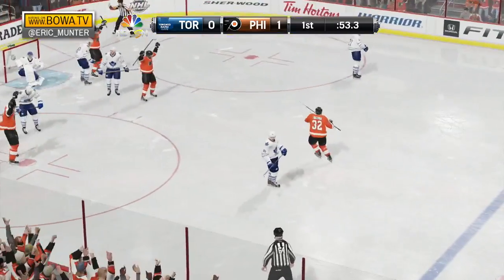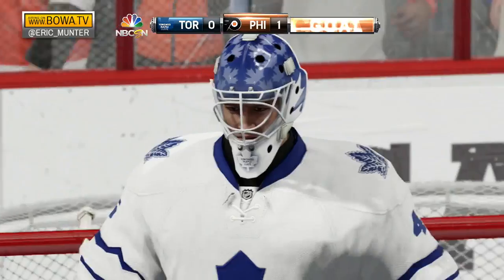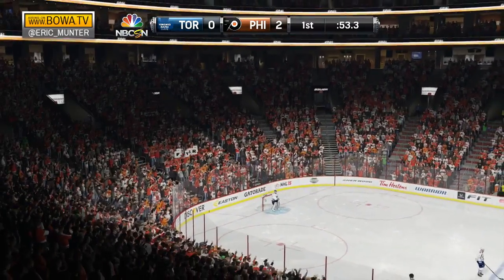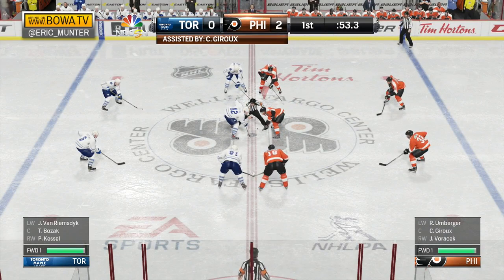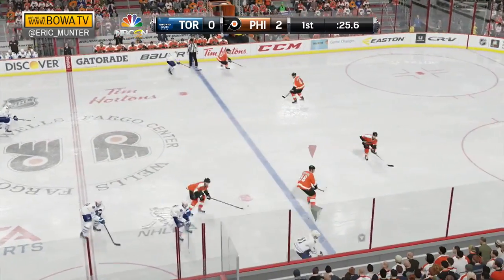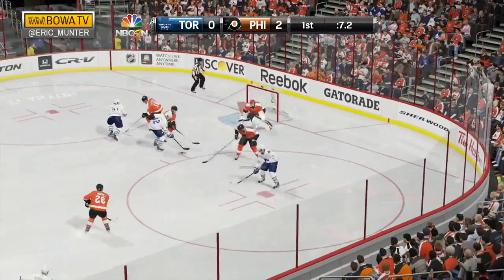Streit from the point, he scores! Mark Streit! Right off the clean face-off win from Giroux, and it's 2-0 Flyers. 53.3 to go in the first. Giroux, the lone assist as he won that draw cleanly. And the Flyers are a pair up on Toronto as they look to close out the first period.